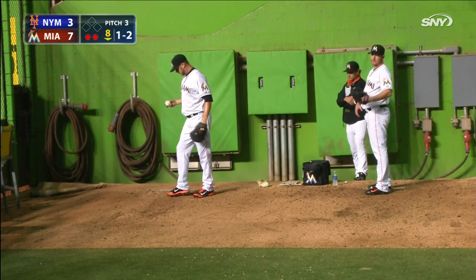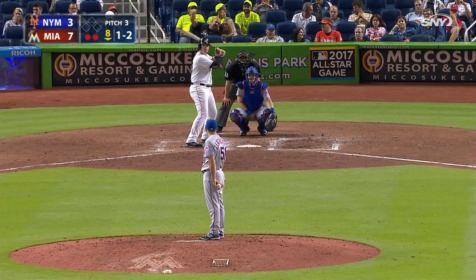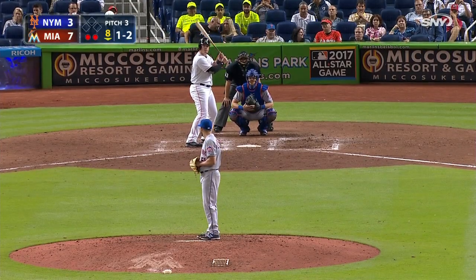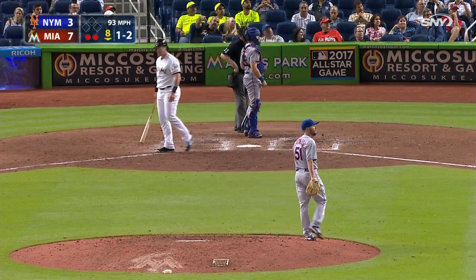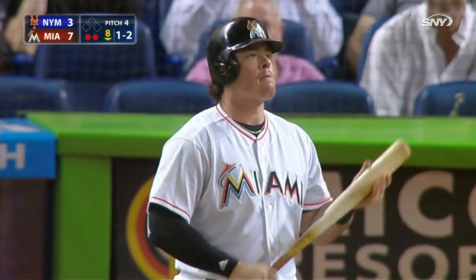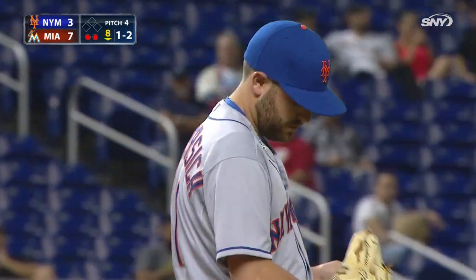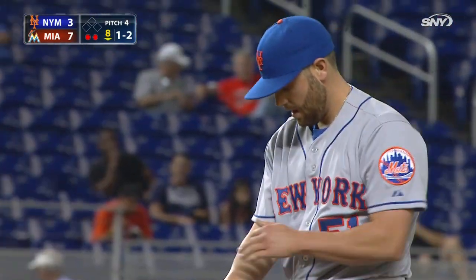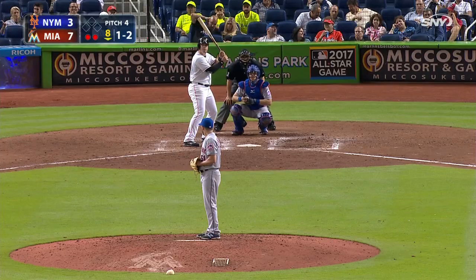AJ Ramos and Brian Morris up in the bullpen. Didn't have a decision in AAA. 7 innings pitched. Only 2 walks. Fly ball down the left field side, and that'll go out of play. Well, Leathersich was a 5th-round pick by the Mets in 2011 out of UMass Lowell. There have only been a handful of players from UMass Lowell make it to the major leagues. One in particular you'll remember, Mike LaValliere, Spanky for the Pittsburgh Pirates. Fine catcher.